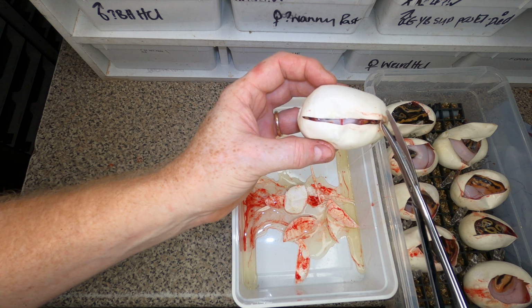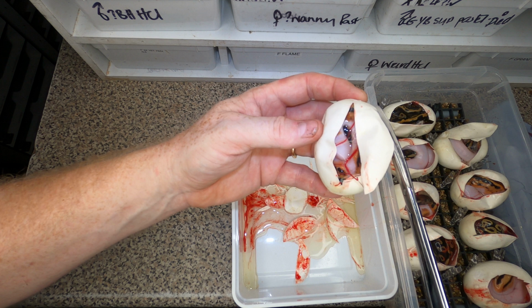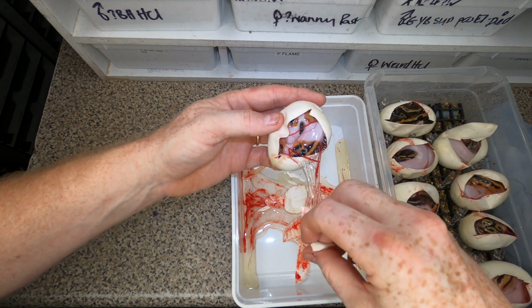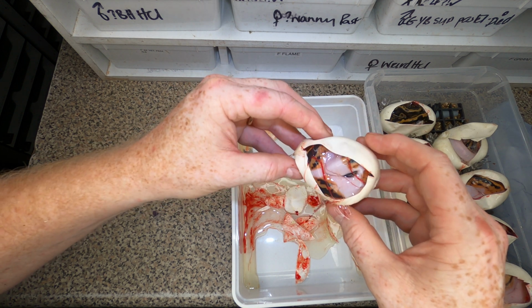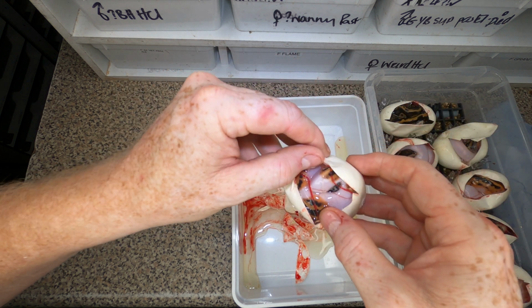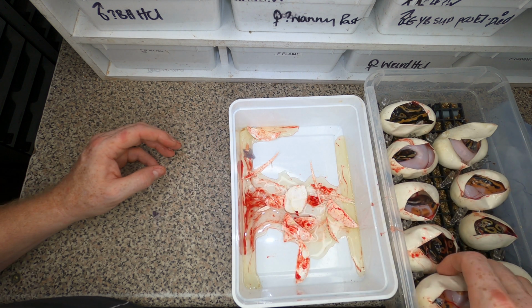Okay, this looks suspiciously like another pied. Oh yes. And that looks rather blackheadified as well. Look at that. Look at the markings on that. That's gorgeous. So I can't see the head. I'm not going to pull it about. So there we are. So het to visual.